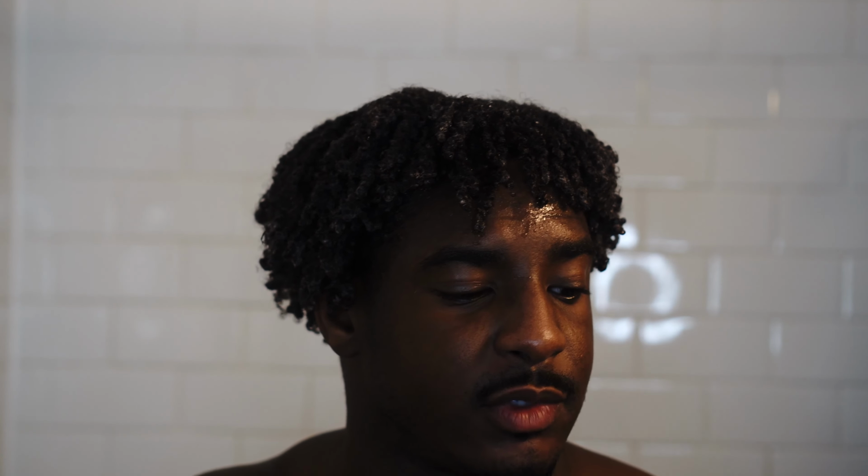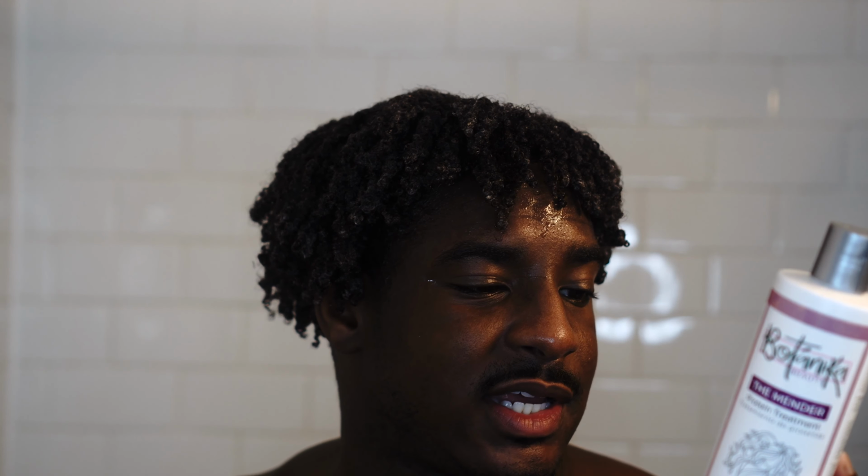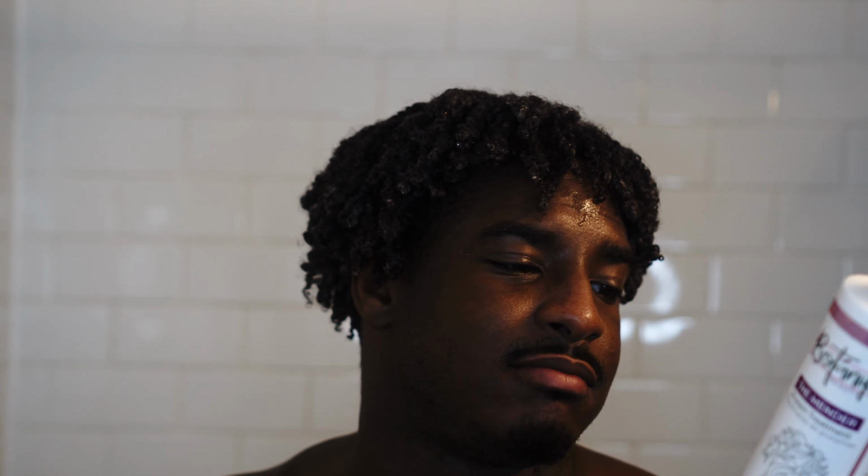But yeah, I honestly think I like this more than the Apogee already. So the key ingredients in this, it says made with ingredients you'll love, and they highlight egg protein and oregano. You can actually smell the oregano in this, which I genuinely really enjoy.